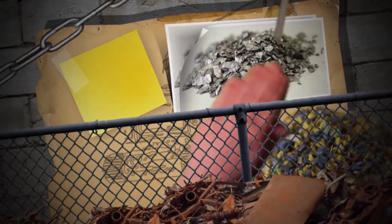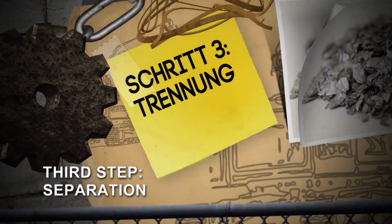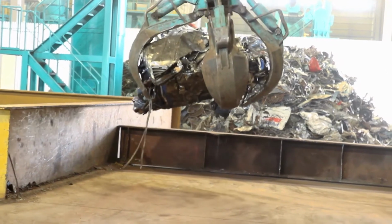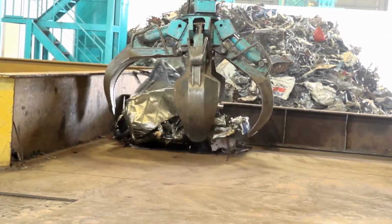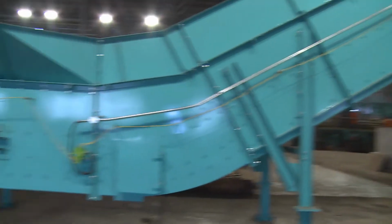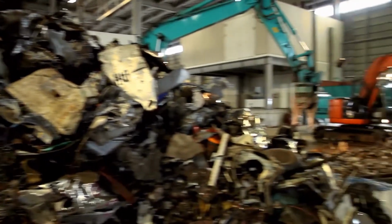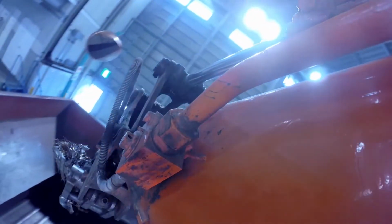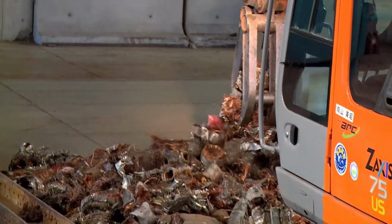Step 3 of train recycling: separation of raw materials. The crushed scrap from the mega press is not yet at the end of its travels. This huge conveyor belt belongs to one of the world's largest scrap mills ever. Roshi Zu's team collects the scrap from the press with the help of the excavators. Everything is shredded in the mill. Nothing stays whole.